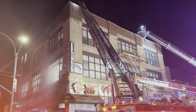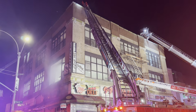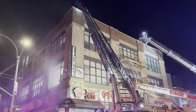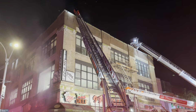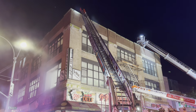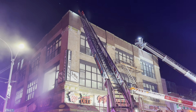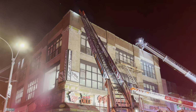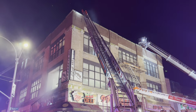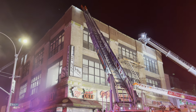10-4. 4-2 to command. 3-1 chauffeur, you swing your bucket to the rear on the 4 side. 10-4. 4-2 to command. Command. Yeah, we're on the top floor, facing 3rd Avenue. Is it okay to break the glass? Anybody down below? No, go ahead, John. You're clear. You can break.